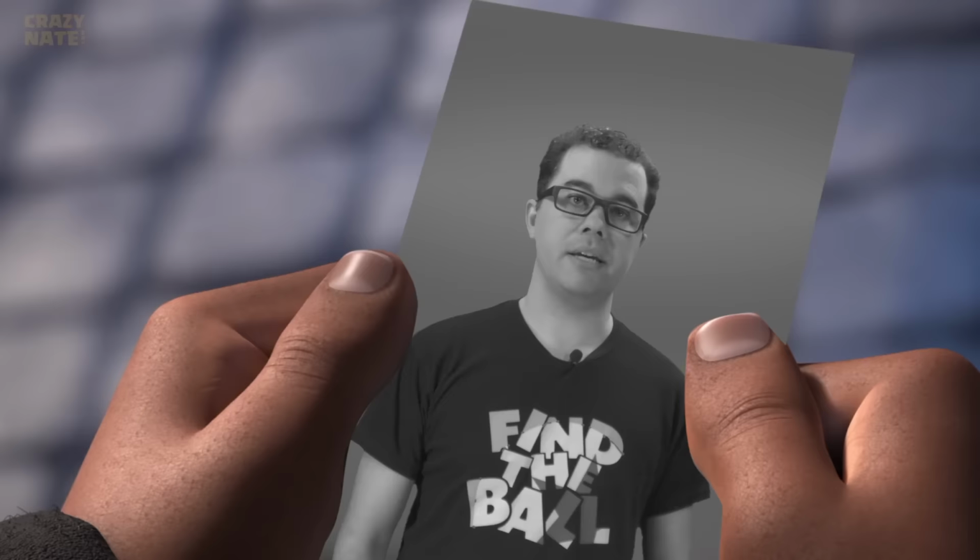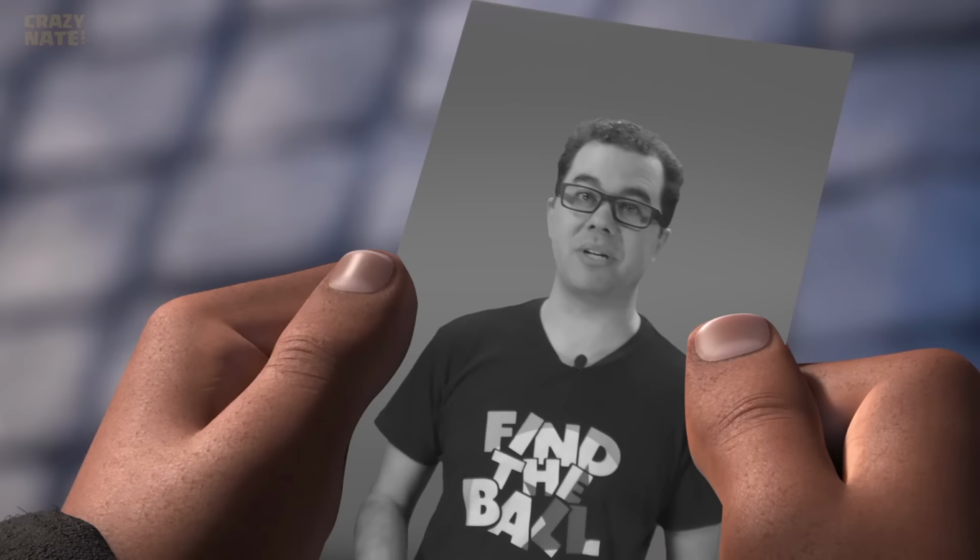In our world, the first photograph was taken in 1826, so it makes sense that Lieutenant Matthias wouldn't know what a photograph was, since he was trapped in the magical forest.